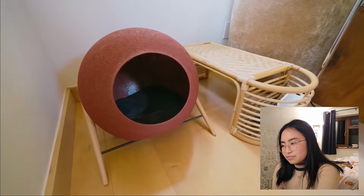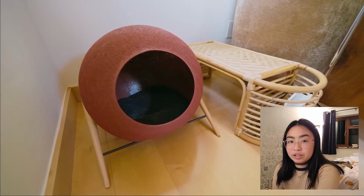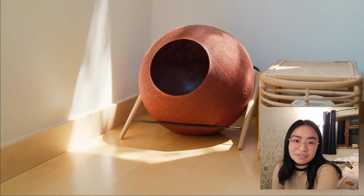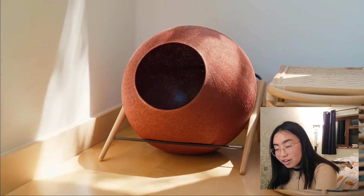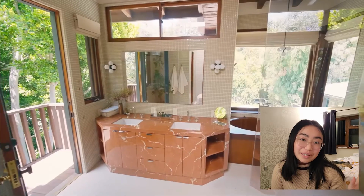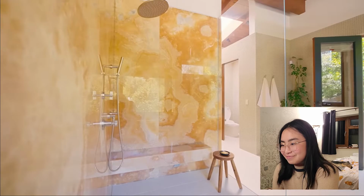I lost my mind when I found this cat bed. I really do love cats. And I feel like a lot of my favorite people, like celebrities or vloggers, love cats as well. So in my next life, if I am to be reincarnated, number one, I would want to be one of Taylor Swift's cats. Number two, I want to be Emma Chamberlain's cats. That would be the dream.